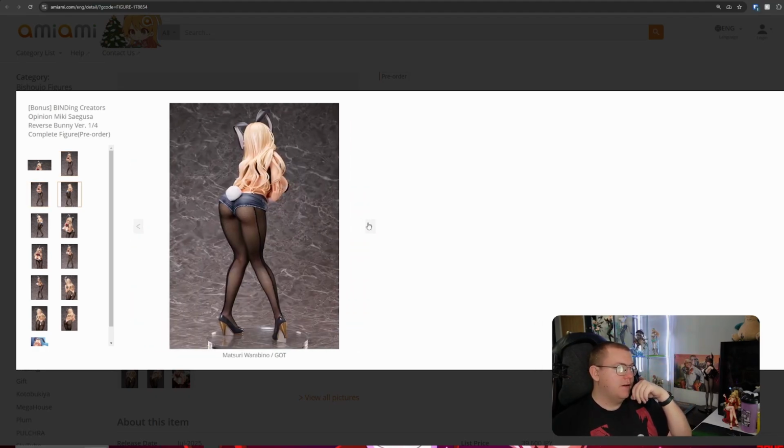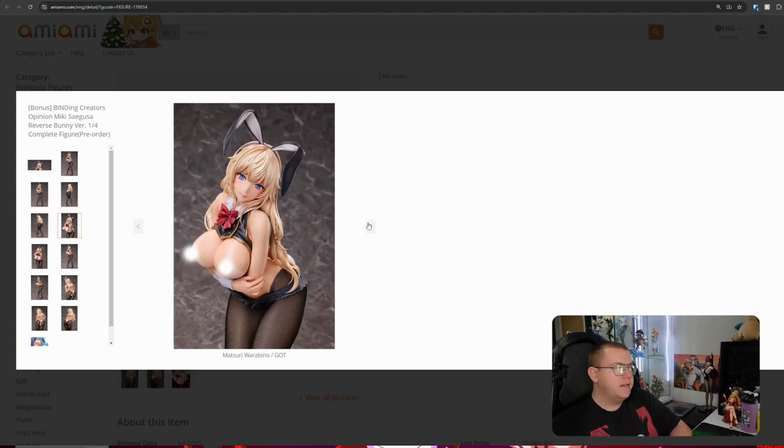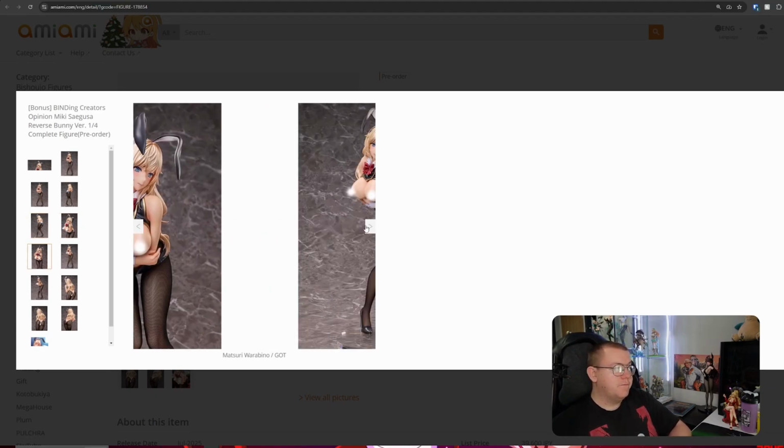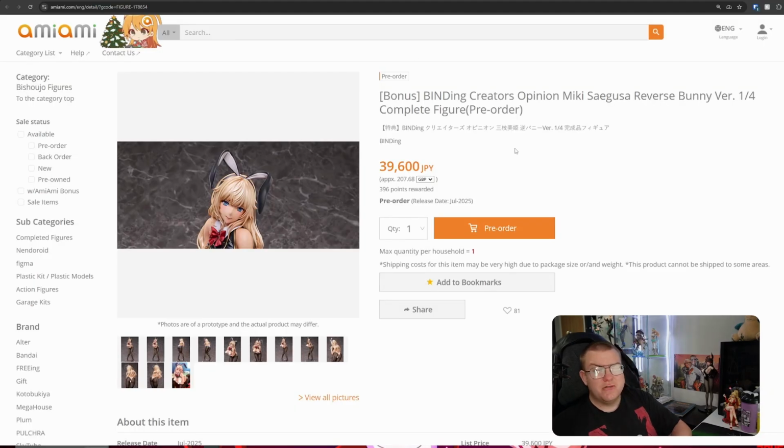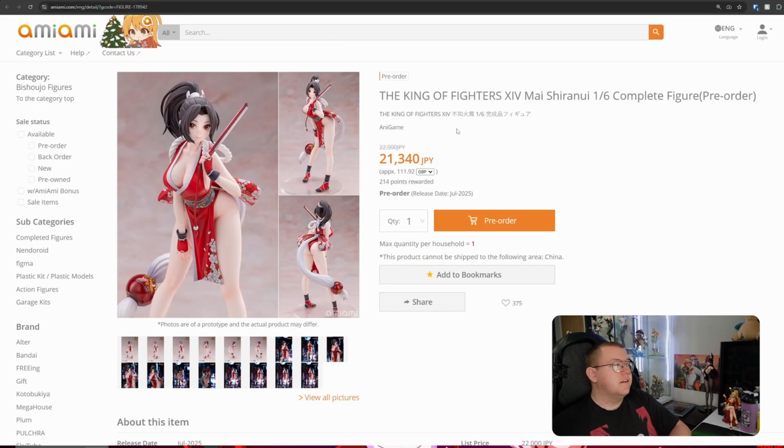So I like the whole concept of this as well, with the shorts, different to your normal bunny suit style figures. Reverse bunny as well is obviously different anyways. Yeah, I like this a lot. I think potentially very worth getting a hold of if you really do like reverse bunnies, since you don't see loads of reverse bunnies anyways. So she's definitely a bit more unique in your display compared to other bunnies in your collection that you might have.